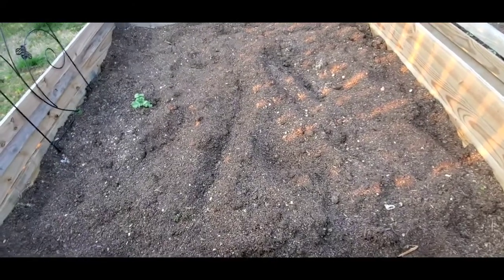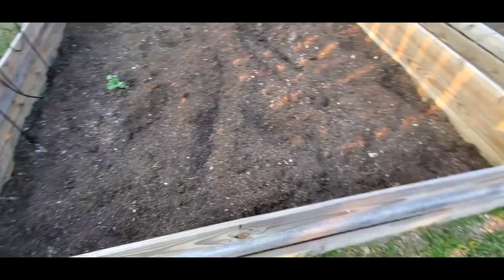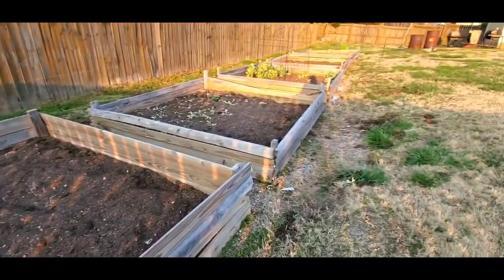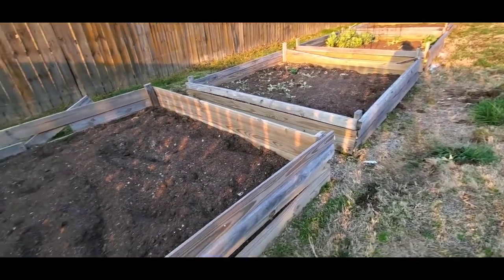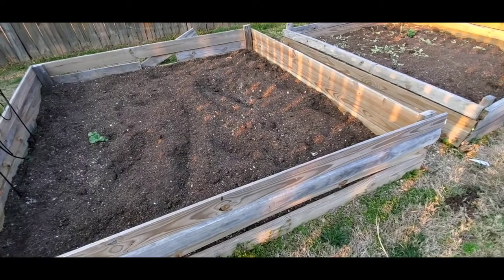All right, I'm going to try this again. Today is March 11th, 2021. And so this is what our garden is looking like today. Not too spectacular, but I'm not going to complain about it. We're getting ready to start over for the spring.